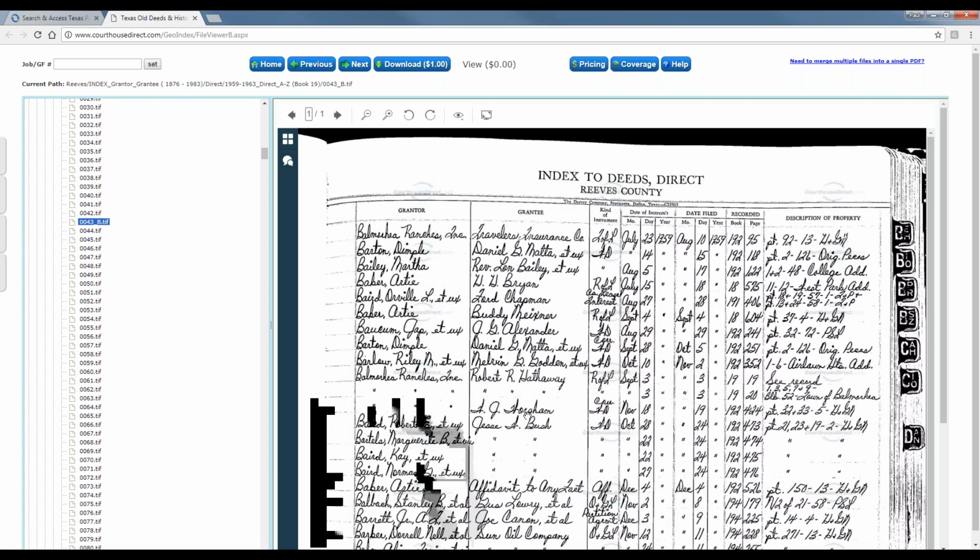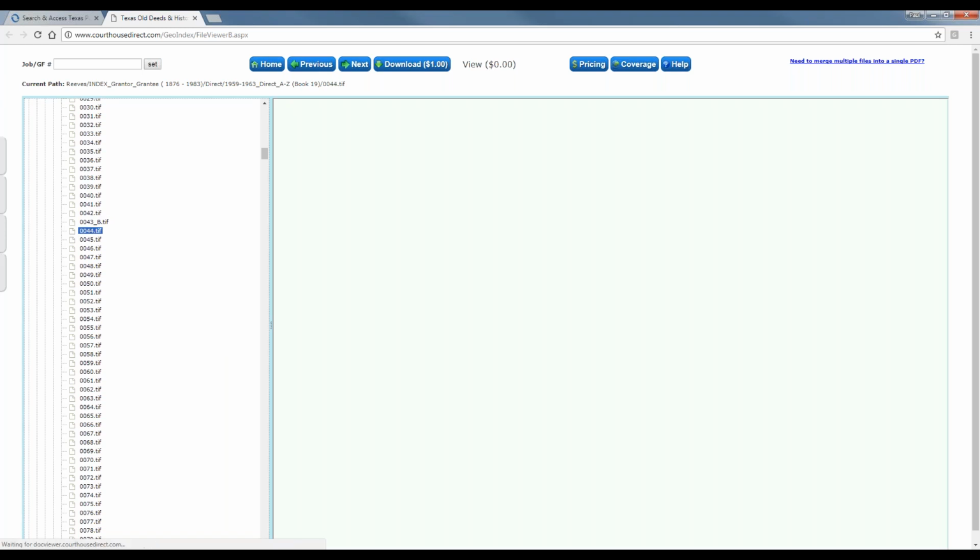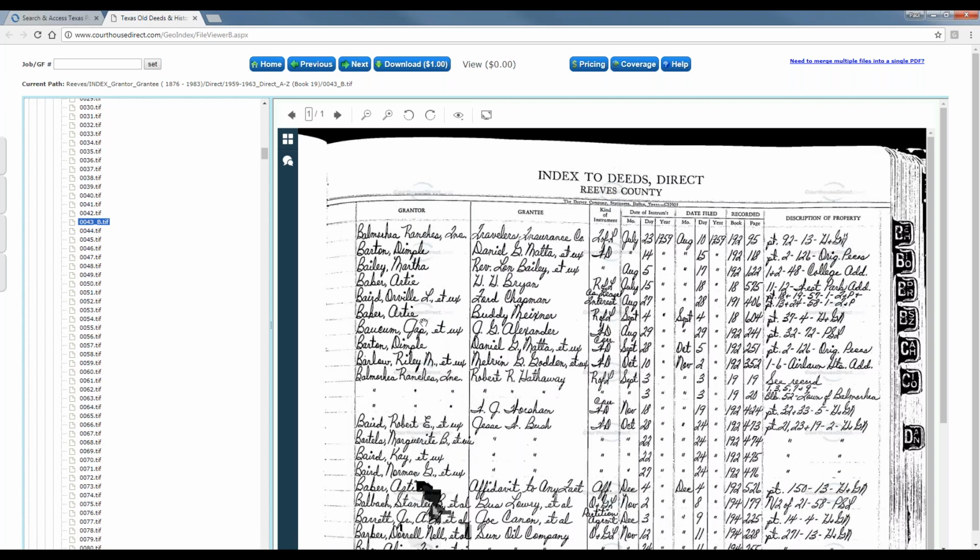So again, what we're looking for is somebody named, let's say, Barbie, or one of those names. And as we look through here, we're going to find whatever it is we're looking for. Or let's just look at this record. That's a funny name, Dimple Barton. It looks like he sold to a David Mata. This is a warranty deed that was filed in 1959. The day of the instrument was on the 14th, filed the next day on the 15th, and this is parts of the original town of Pecos in volume 192, page 118.